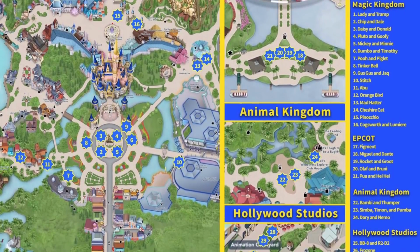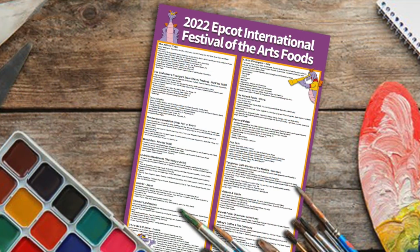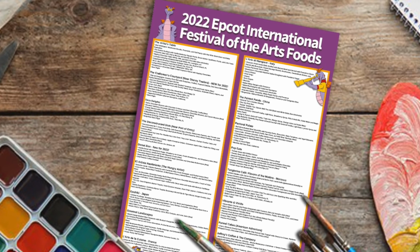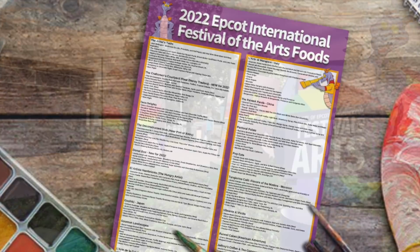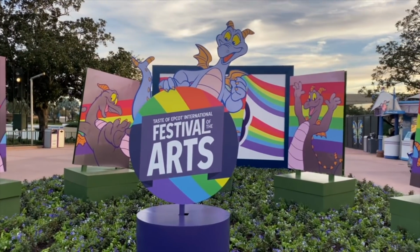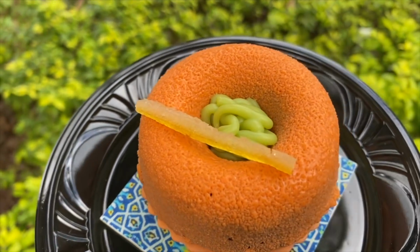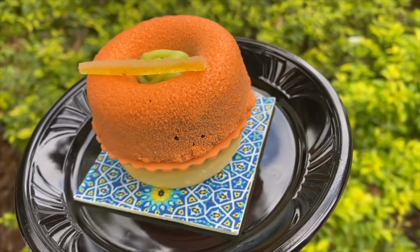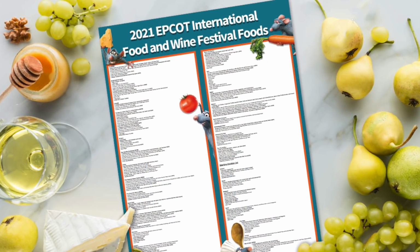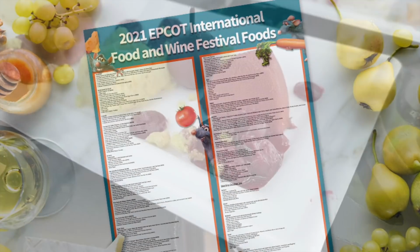On the DFB website, we have cute and stylish printable versions of the Epcot Festival offerings and Disneyland offerings, by the way, meaning you can have a physical list of all the booths and foods available before you enter the parks. That way you can ooh and ah over all the different options with the entire family. Now, these printables on the website are completely free. These are not the DFB guides that we talk to you about in these videos that you have to pay for. These are totally free.